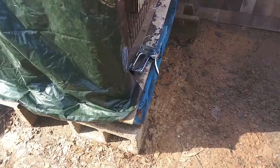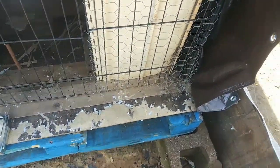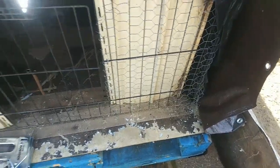I got it stapled down. It doesn't look great, but it's functional. This part was kind of hard to do, but I got that all stapled down, and it comes out over the plywood, so hopefully it'll protect it a little bit longer. I will have to replace this floor at some time, but for right now, it's all I got.